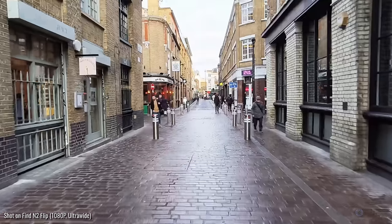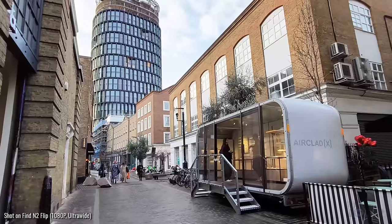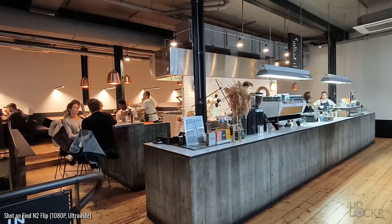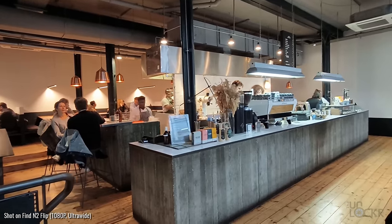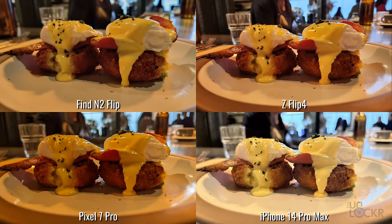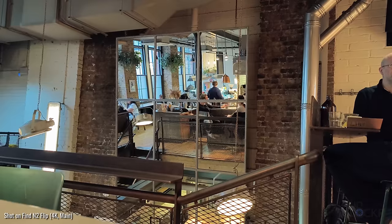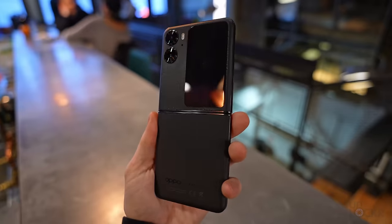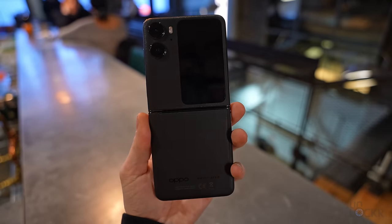Coffee. Check. So I'm staying in Shoreditch, which is a neighborhood in East London that I've grown to like when visiting here. But this is one of the many great coffee shops in this neighborhood called Ozone Coffee Roasters. Now they make great third wave coffee that I like, but also really good Eggs Benedict with Bubble and Squeak, which is potatoes and cabbage mixed together and then fried. It's also a great place to sit and work if you need to, and they even roast their own beans downstairs. Now while we're here though, let's talk about the look and feel of the Oppo Find N2 Flip.